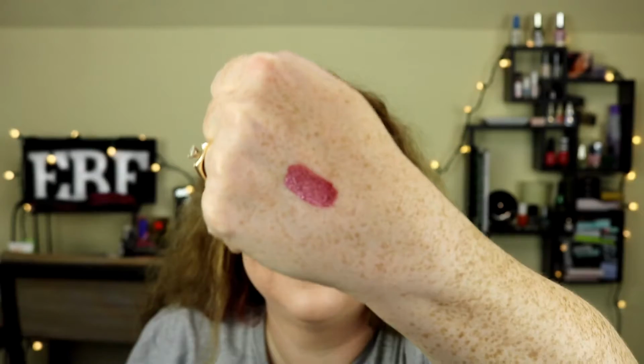Okay, I'm going to go ahead and pick mine up. Like I said, I actually have the shade Infamous, and I'm going to go ahead and swatch this, and I will show it to you on my lips in a couple of minutes, but that's what the shade looks like.